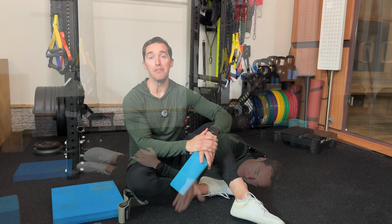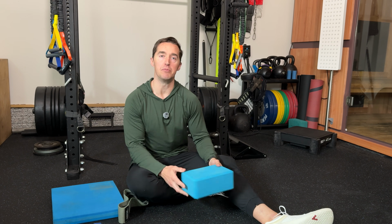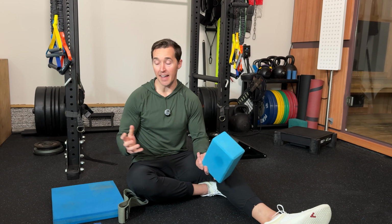It will walk you through the full mobility protocol and give you a better understanding of the key points and focus for each of the different types of movements that we're going to be working through in this mobility block. And at the end of the day, it has a variety of links that you can use in order to develop a better understanding of what it is you're looking to get out of each of those individual movements.